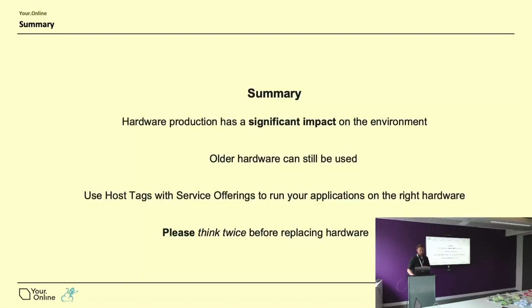So, hardware production has a significant impact on the environment. It is usually not known. It's underestimated. It has a significant impact. Older hardware can be used, and please make sure that when somebody tells you, no, you need to discard it after 5 years, it's old, or somebody says we need to buy new, think twice. Please think twice before you make a decision to discard hardware, to throw it away.